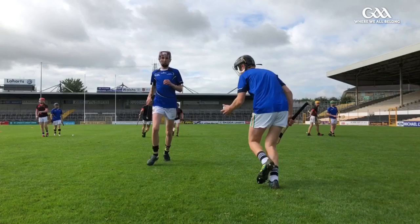Here we have players hand passing a ball at a close distance, but they're moving around the field. This replicates a game, and the distance should be increased over a period of time.